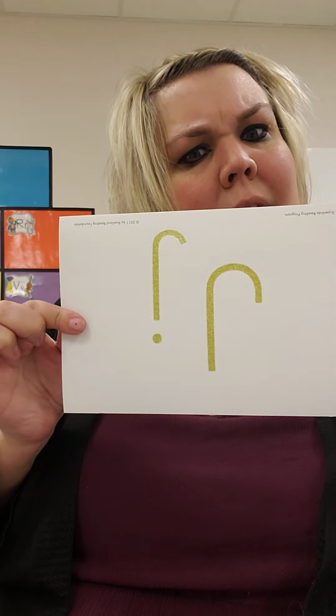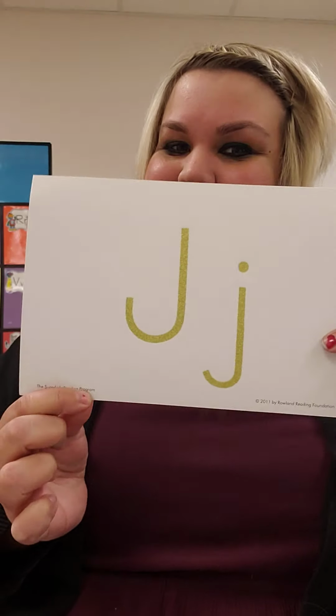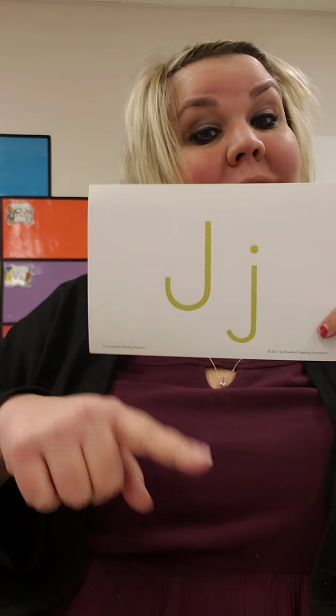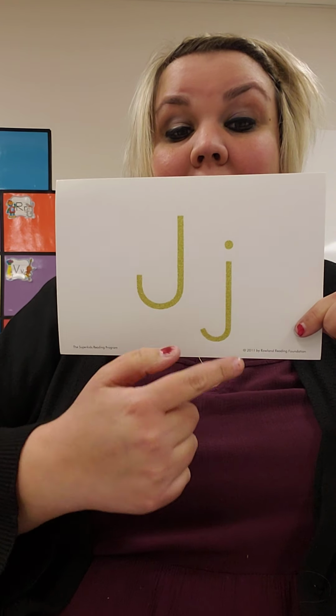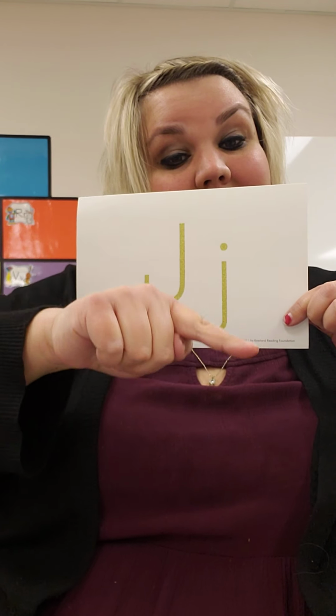Great job. Is that the right way to have letter J? No, this is the right way. When we write letter uppercase J, it's a line with the hook. Let's do it in the air. Line with the hook. Little j, line with the hook. Dot. Let's do it in the air. Line with the hook. Dot.